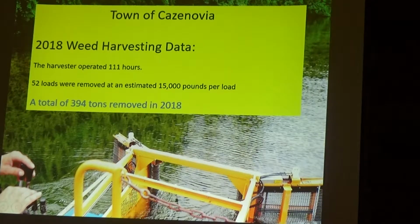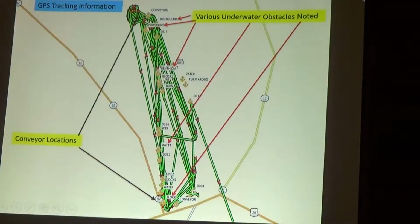Jim Cunningham helped me with this presentation. He's a pretty smart guy. And we tried to get a figure on what that means in terms of phosphorus. And the figures are kind of all over the boards. But I think the purpose of harvesting is more for clearing the lake of the weed for recreation, and any phosphorus we get is sort of a bonus. But I think we could agree that we probably took a fair amount of phosphorus out.